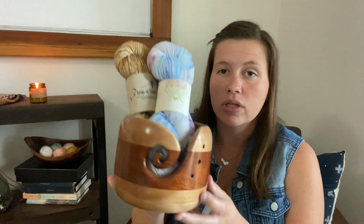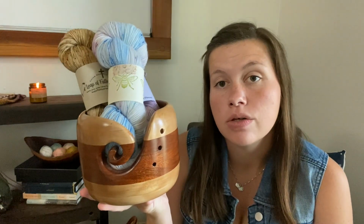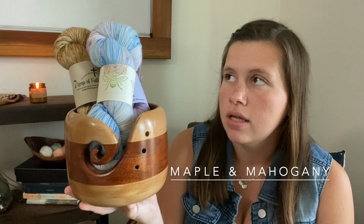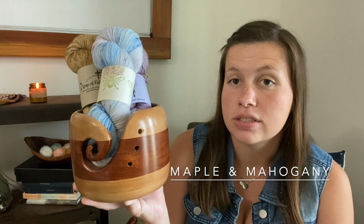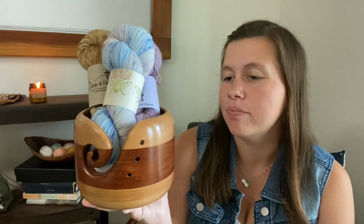So after my kiddos' socks, I'm really excited. I'm going to knit myself a few pairs of socks, and that is what this yarn is for. This is in a beautiful bowl that my husband actually made for me a couple years ago. I can't remember what wood he used, but I'll put it here. He considered making these and selling them. Right now he's just way too busy with his actual job. But he has made a couple as gifts, and they are so beautiful.